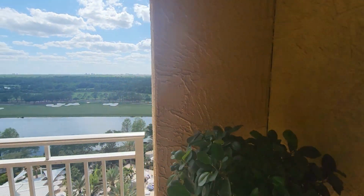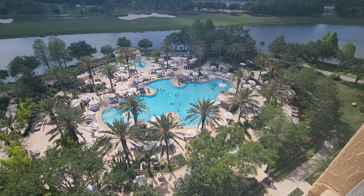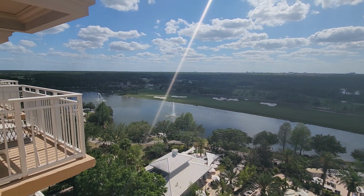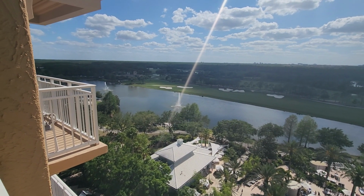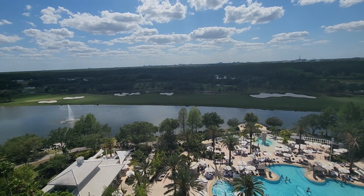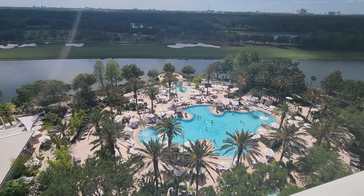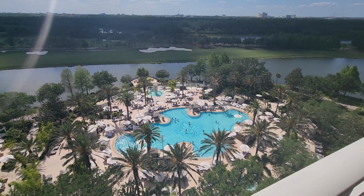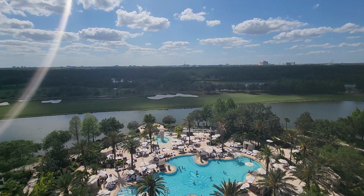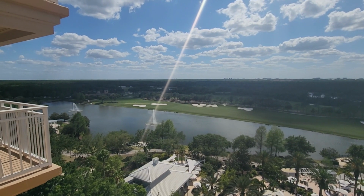And then we have the pool. And when you stay here, you still have access to the JW Marriott. It's right next door. You still have access to their pool. Their pool is going to be the ones with the water slides, the lazy river. So it's a nice perk that you still have access to the JW pool. The Ritz is definitely what we call the quiet pool. There's going to be a lot more children on the JW side. But just a gorgeous view.